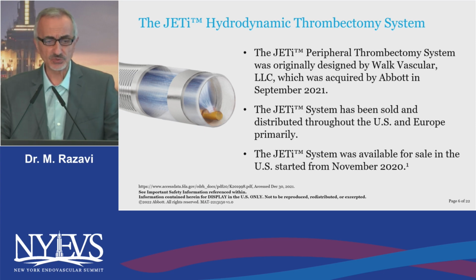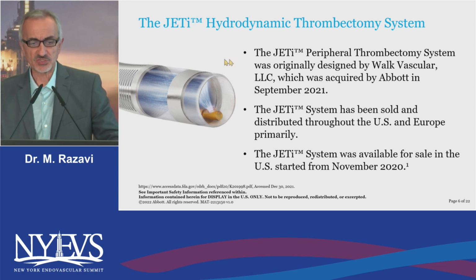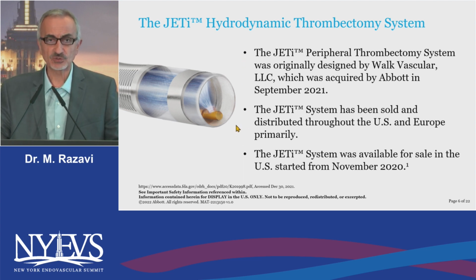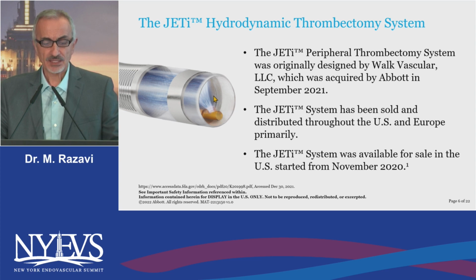So we want to introduce you to the hydrodynamic thrombectomy system, which is the JEDI. It is a peripheral thrombectomy system. Now, some of the unique features of this include the fact that there is a jet that injects inside the catheter, so that it prevents that lollipopping effect or catheter clogging that frequently happens with pure aspiration. That breaks up the clot and pulls it inside, and we'll show you some videos of that.